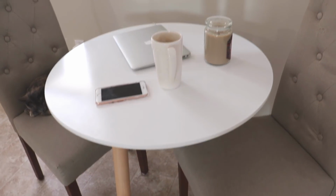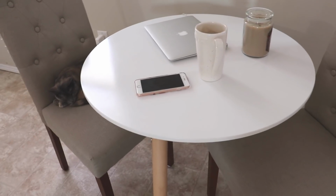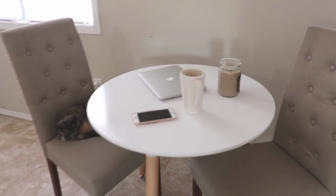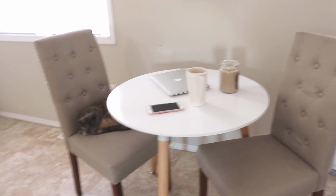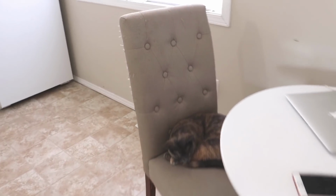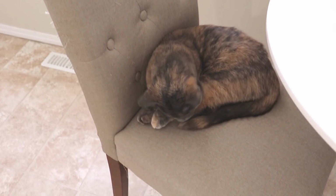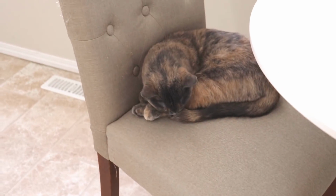On my table you pretty much always see my laptop, a cup of coffee, a candle, and my phone. Even though I have an office now, I have to admit I still spend most of my time down here at this table, I think because this is where the coffee is. I do have these two beige tufted chairs, which unfortunately my cat has done quite a number on. She has really scratched them up. And of course my cat is sleeping, well, not anymore, but this is her favorite spot to sleep.